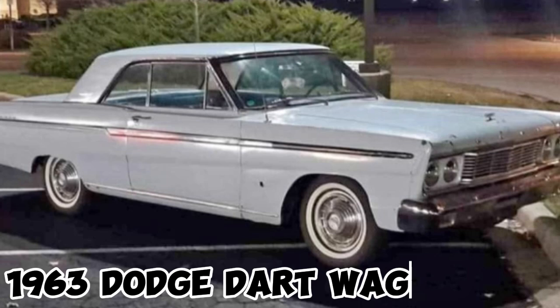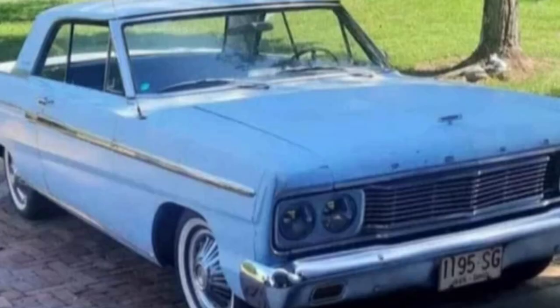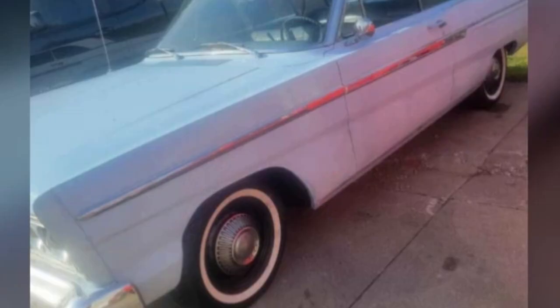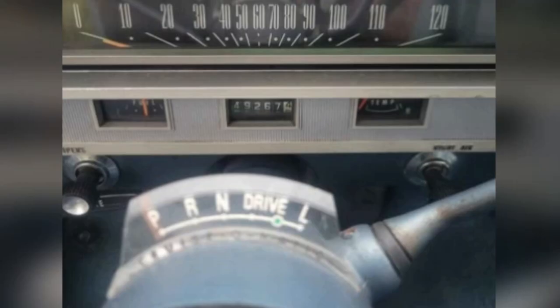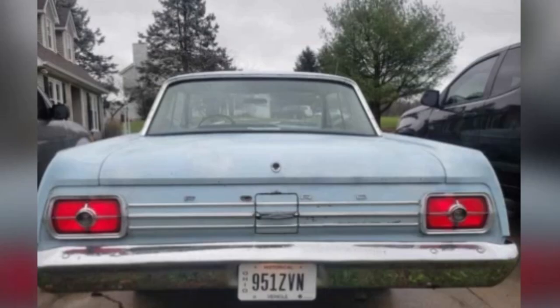Number 7. The 1965 Ford Fairlane 500, priced at $7,850, located in Springboro, Ohio. With an odometer reading of 49,900 miles, this car is in good running condition, with all features functioning perfectly. The engine and overall performance are described as smooth, with recent updates, including new brakes, an upgraded fuel system, new tires, and a full tune-up.